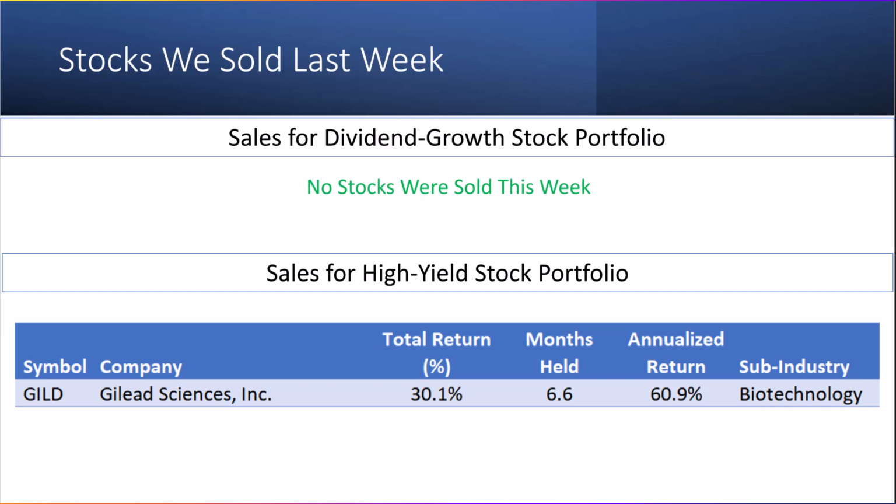Based on its initial purchase for this portfolio, we sold the company for an approximate total return of 30%, held for 6.6 months. That's an annualized return of about 60.9%. Now, this is the second time we've made a round-trip trade in Gilead. A round-trip trade just means we bought it and then we later sold it.